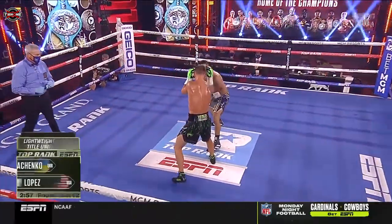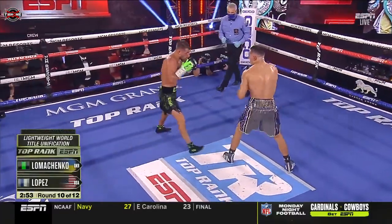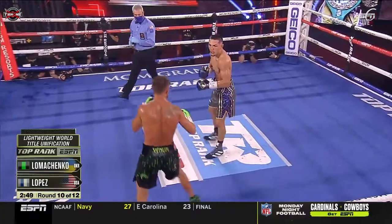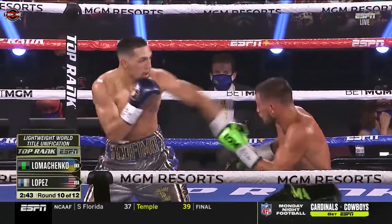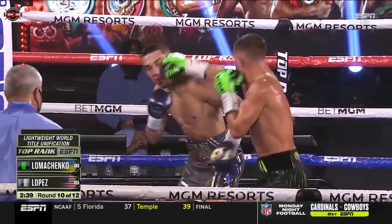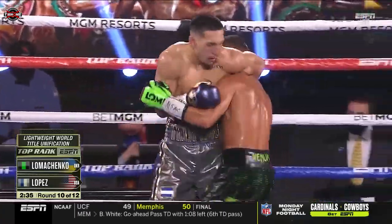Since he started doing that in the 7th round, he has found success, and you can make a strong argument that he has banked the last 3 rounds. Remember, early on we were all in agreement he only had the 2nd round in the first half of the fight, but the last 3 rounds you can mark down the ledger for Lomachenko. Not that Lopez has tailed off. Lomachenko has had to come on. Round number 10.